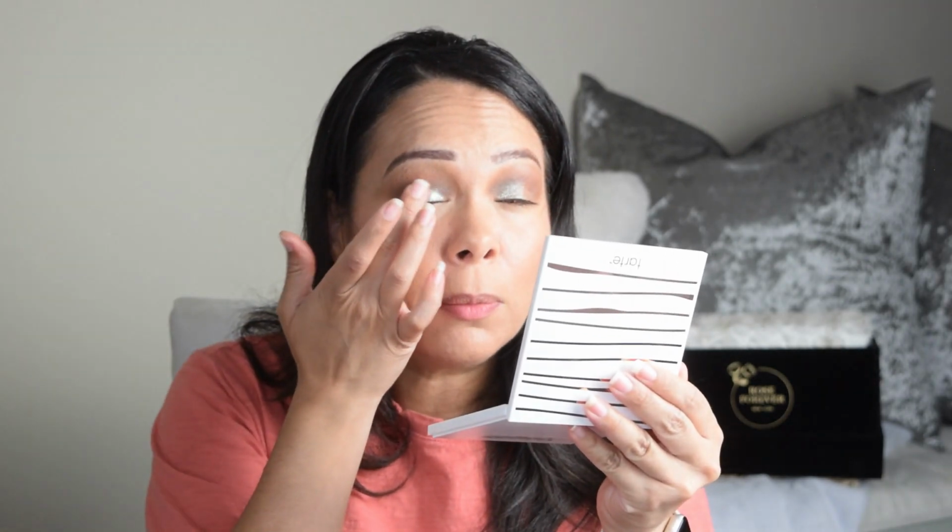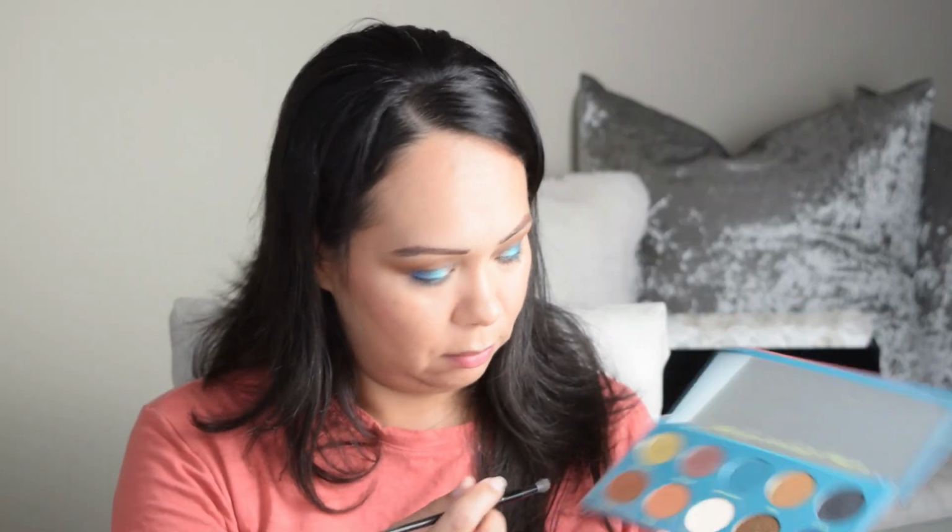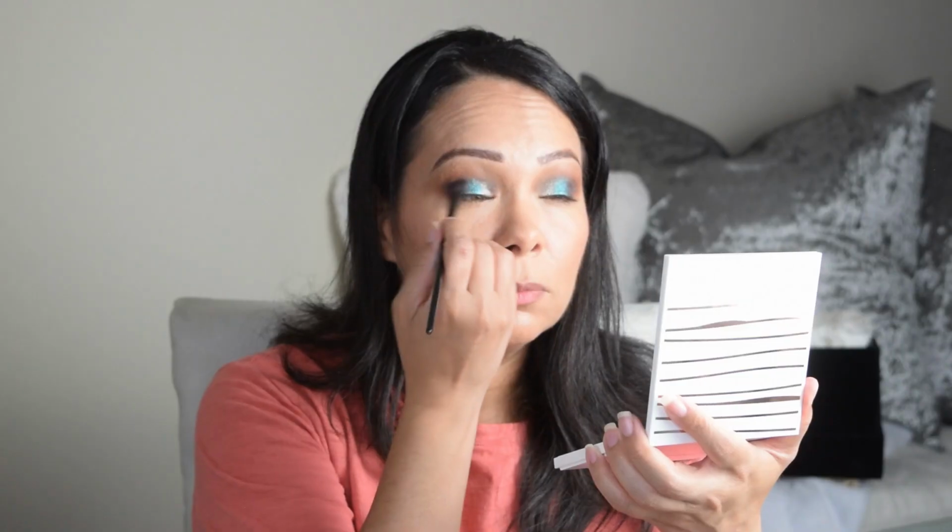Next, we are going to use Life of the Party. So we're going to use this nice blue. I am so impressed with these swatches. I'm going to put that right in the middle. Midnight Haze. And to blend it out, we're going to go back to that brush and to this color here, Elevate it. Guys, I'm impressed with this palette.